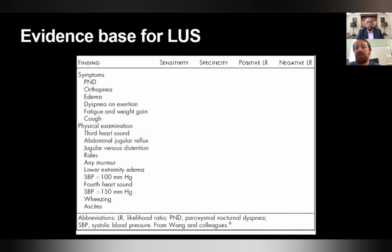Okay, so we're going to talk about the evidence base behind lung ultrasound in a little bit more detail. So this is a 2010 meta-analysis from Wang et al. Okay, and this was looking at an unselected take presenting to emergency departments with a suspected diagnosis of heart failure. And so they looked at their take over a period of 12 months, and they then looked at the admission presentation, either the history or examination findings, and then followed these patients through to discharge and looked at the pretest probability, the sensitivity, specificity, and positive likelihood ratio and negative likelihood ratio of all the typical kind of symptoms and physical examination findings that you'd expect to see in people with heart failure. And so if we just click next, thanks.